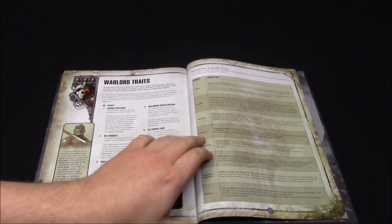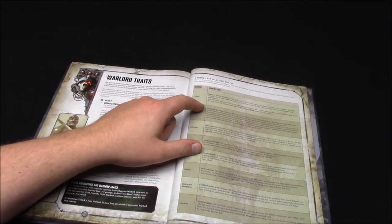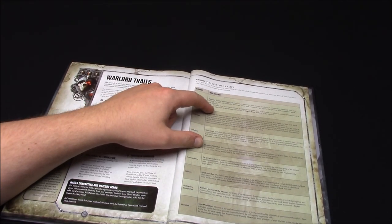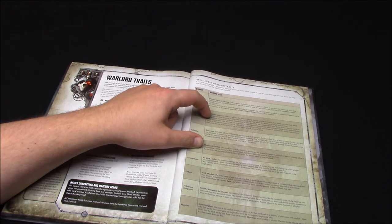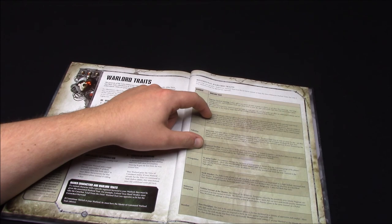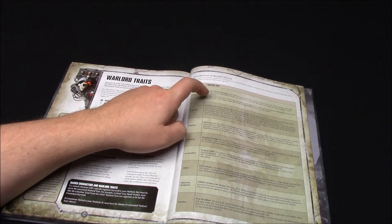Catachans. Lead from the front. This warlord can perform a heroic intervention if, after the enemy has completed its charge moves, they are within 6 of any enemy units. The warlord can move up to 6 when performing heroic intervention, so long as they end the move closer to the nearest enemy model. In addition, if your warlord has charged, was charged or performed heroic intervention, then until the end of your turn, you can reroll failed hit rolls for them. Yeah, that's good. That's powerful, that is. So rerolls to hit. It's good.